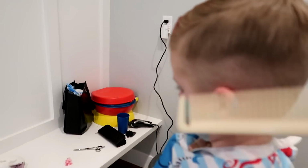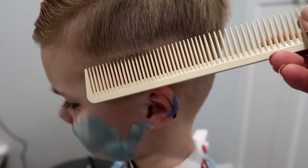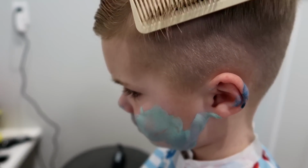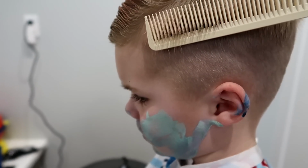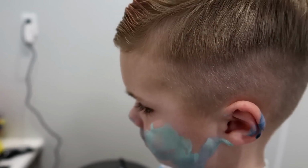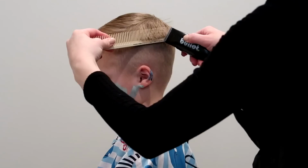All right, so I just went with a number 1 around Jackson's head. I'm going to take my comb and hold it against his head and lift up, and it kind of stops where those hairs stop and fall, and then he has longer hairs and that's what I'm going to cut. I'm going to keep doing that all the way up until it's blended on his whole head. I'm going to blend all of that.